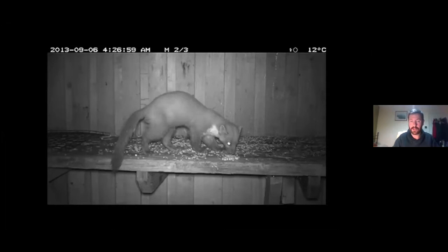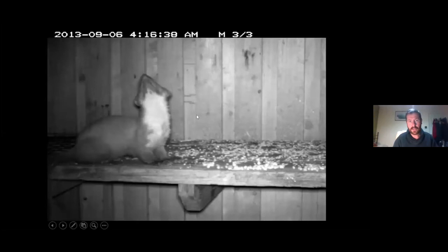It was fantastic. Each pine marten has an individual patterning on the neck and markings, so you can tell the individual. This one's performing beautifully, showing its throat there, and that little mark at the top is quite distinctive. So we had three different animals coming in, and it was a great start.